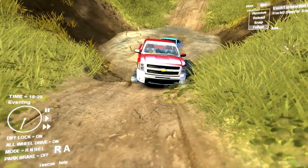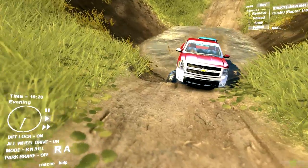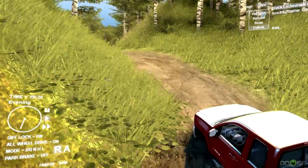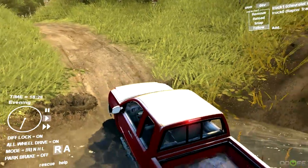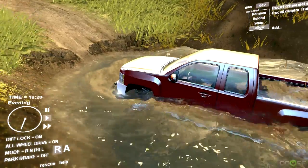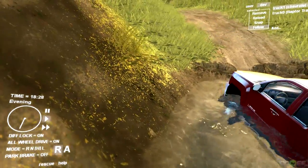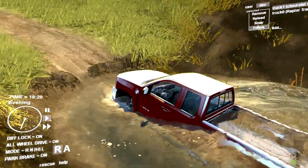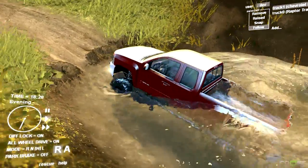We only have one more trick left that we could try, but I don't know if it's going to work or not, to try and get through that mud. Back up just a little bit. I didn't mean to back up that far. Come on. There we go. Put the e-brake on, get some boost going, and then release the e-brake.